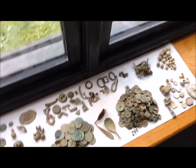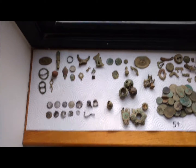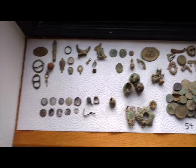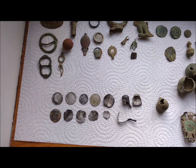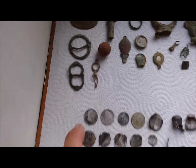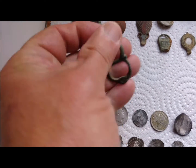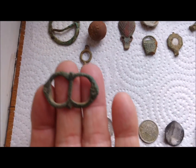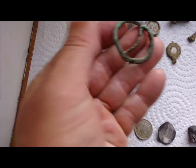I'm going to try to do a very quick wrap up because it is 2 weeks worth of stuff. I'm not going to say everything, but I'll highlight the better stuff. We hunted yesterday. I didn't take any videos. My best finds yesterday were these two medieval buckles. Those are very cool, and they're old, 500 years old.